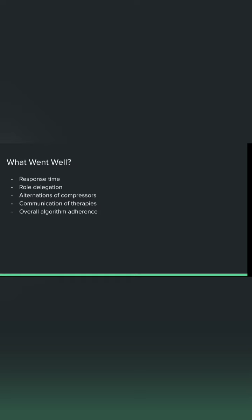Role delegation. So you'll see initially when they first came in, Mary kind of took the lead, started delegating roles, started getting people on the same page. Her and Hannah were kind of bouncing ideas back and forth. And I think between the two of them on that initial response did a really, really good job at getting the ball rolling.